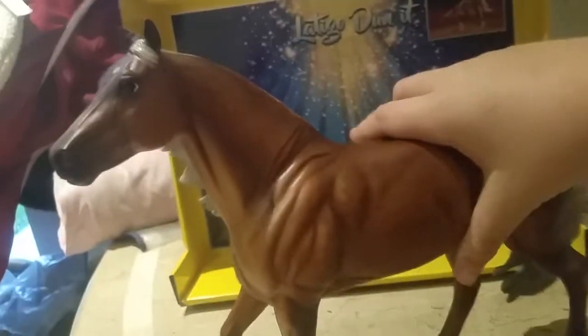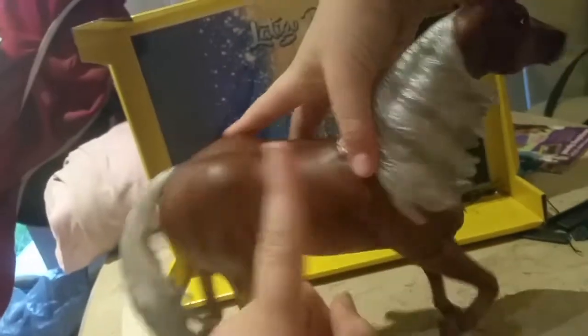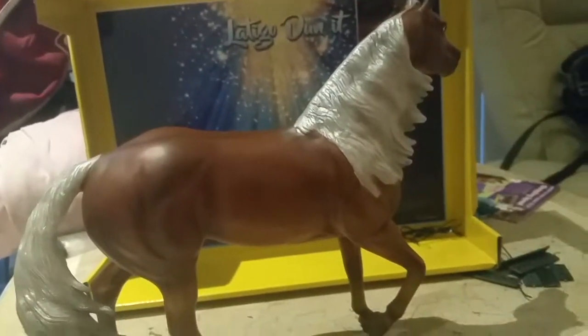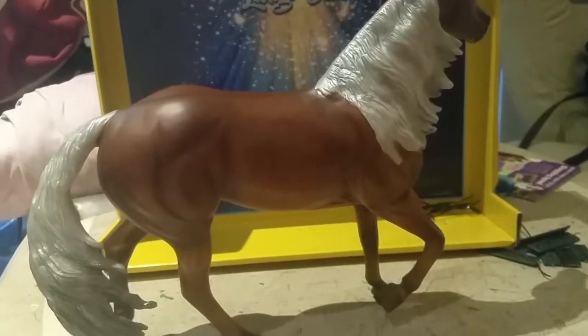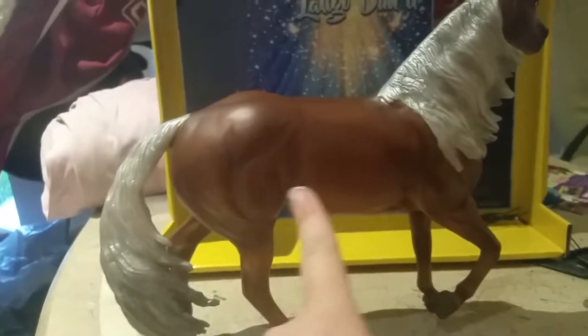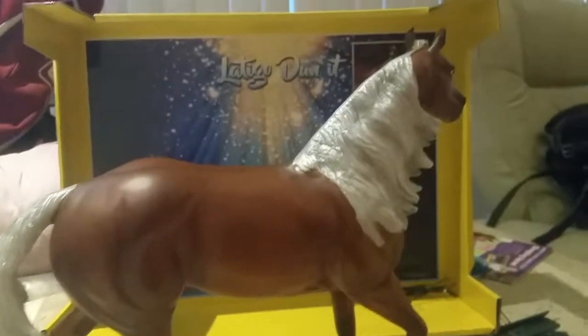So that's about all that we have for you today, guys. He's so beautiful. Definitely recommend buying him. He has a very dark color, it's just the camera makes him look lighter. And his muscle toning is gorgeous. Like, buy this horse. I'm really jealous, though.